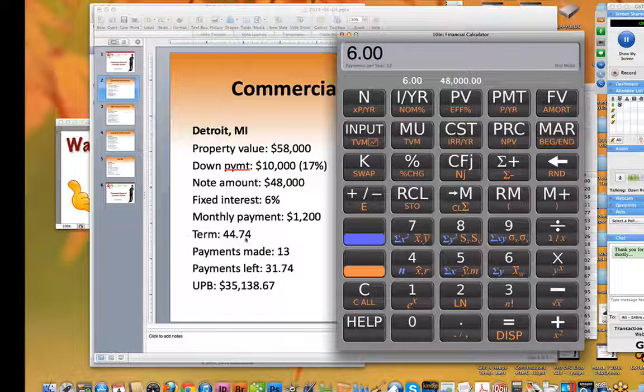Normally I go, well, what's the term? And then I get the payment, but it's not an exact amortization. So the note's actually written for $1,200 a month, fully amortized. And so then I calculate for N. Basically there's 44.74 payments of $1,200.